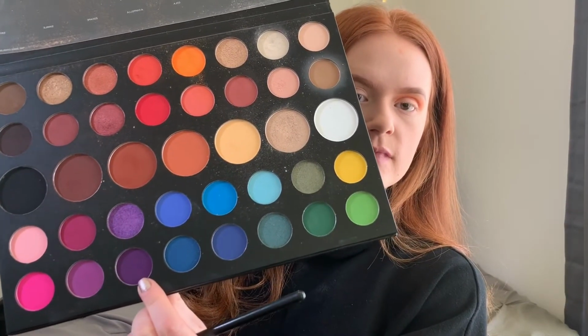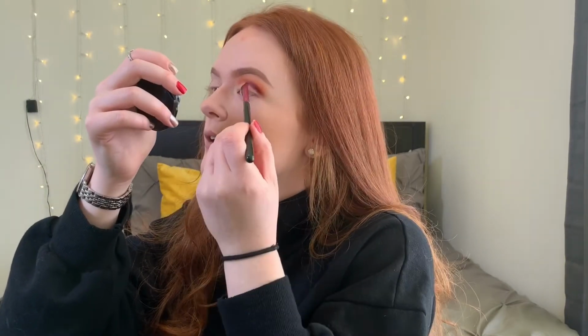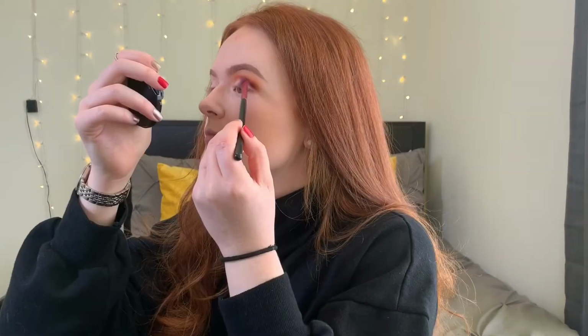Okay, so I want to do some purples, but I don't want it to be super duper purple, if that makes sense. You guys will see in a minute. So first, I want to dip into the shade Escape. It's the darkest purple in here. And I'm going to blend halfway into the crease. So not all the way, but just put a little on there. And we're just going a little lower than the last shade that we put on. And then just put that part way on the eyelid.